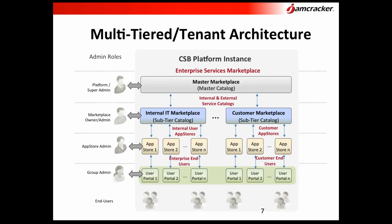The other key point here is that our platform is architected to be multi-tiered, multi-tenant. I guess the net here is that it makes it very conducive to a shared services delivery type of environment. So a lot of our clients are very large organizations where they oftentimes have different agencies or different lines of business. But there will be increasingly a larger number of the cloud services that will be managed at the very top layer. And then each line of business or each department or agency has the ability to source their own services from that master catalog.